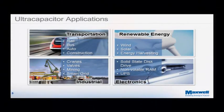And a lot of those are in China, but also there's a large presence in Europe too of wind turbines, and it's really just starting relatively here in the United States. Also solar and various energy harvesting applications. Moving down to industrial: cranes, valves, mining, smart grid. These are all areas where ultracapacitors have a good application due to the power performance.